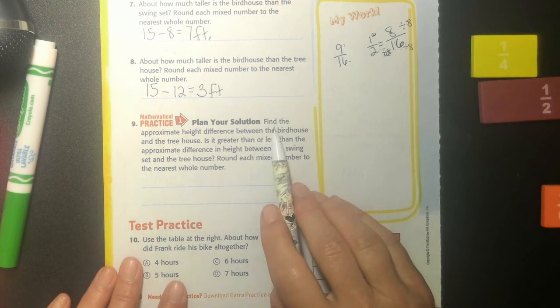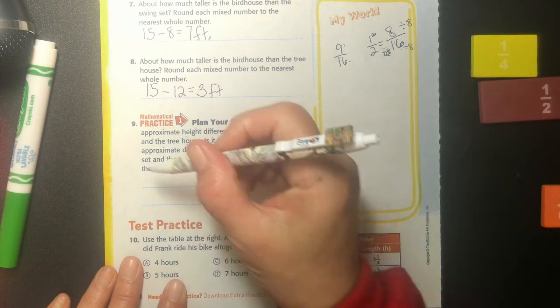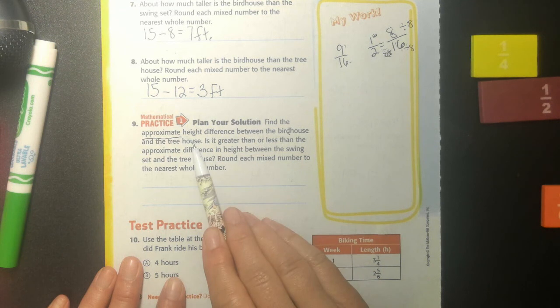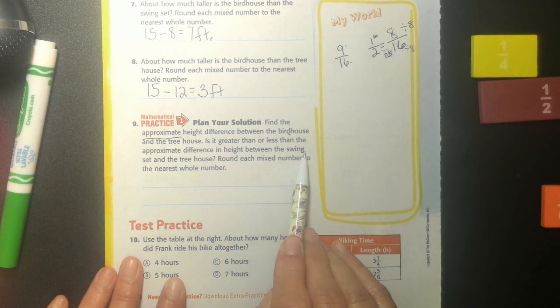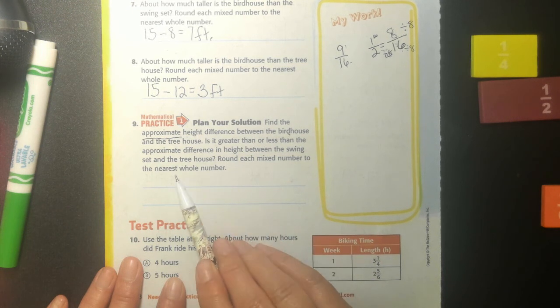All right, my next problem. Plan your solution. Find the approximate, right? I'm estimating the approximate height difference between the birdhouse and the treehouse. Oh, here we go. Is it greater than or less than the approximate difference between the height of the swing set and the treehouse? Round each number to the nearest whole number.